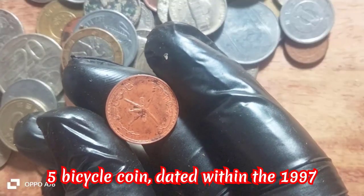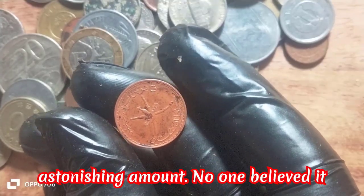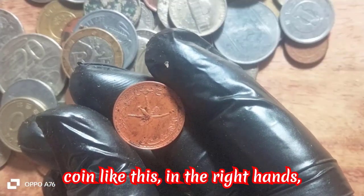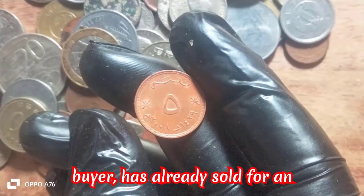This 5 Baisa coin, dated within the 1997 to 2013 range, changed hands for an astonishing amount. No one believed it until it happened. But it's real. A coin like this, in the right hands at the right time with the right buyer, has already sold for an unbelievable $99,000.